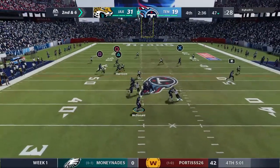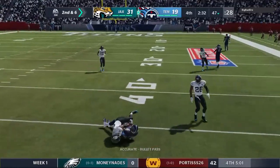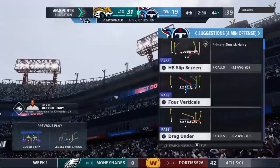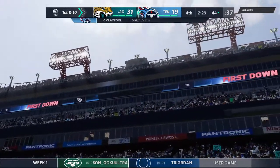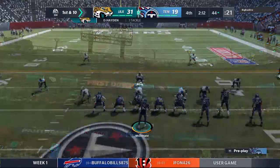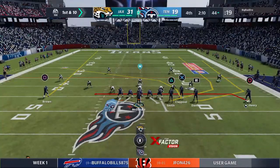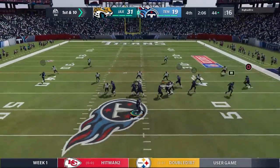Looking to throw on second down. McDonald. Right side, Claypool's got it. And he'll be taken down at the 44-yard line. That one, a first down pickup of 8. So in Jacksonville territory now. Here's a 1st and 10 at the 44-yard line.